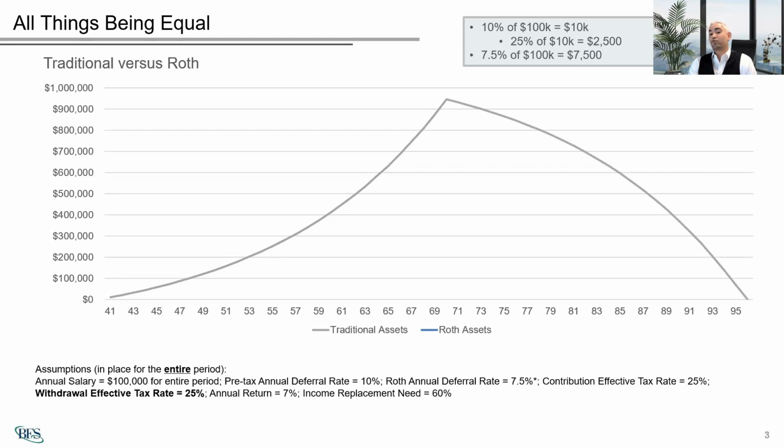And the money then on withdrawing would last you until around 96 years old, right? So a lot of people say, well, that's fantastic. That's great. Well, what happens if I do Roth instead? Well, again, you pay the taxes today, right? So you only save $7,500 per year into this account. That doesn't grow nearly as high, right?